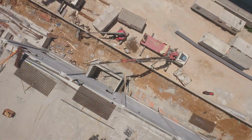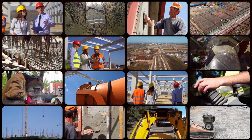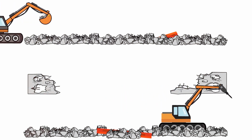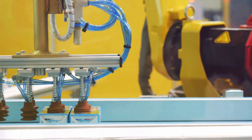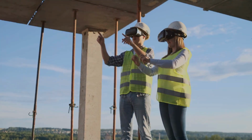You see them everywhere these days, construction sites. Big, dirty, loud places full of hardworking men and women, right? Well, yeah. Technology is changing everything about the way we build things, and I'm not just talking about nail guns and backhoes. We're talking robots, drones, 3D printers, the kind of stuff that used to be science fiction, but today, it's just another day on the job site.